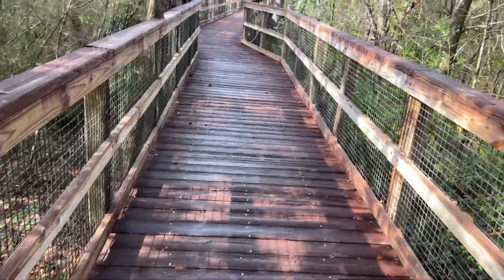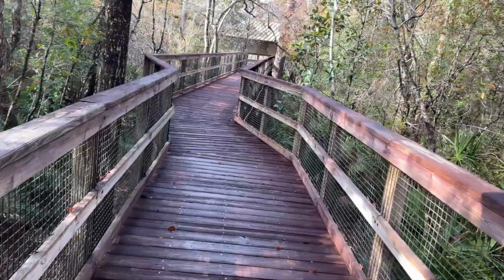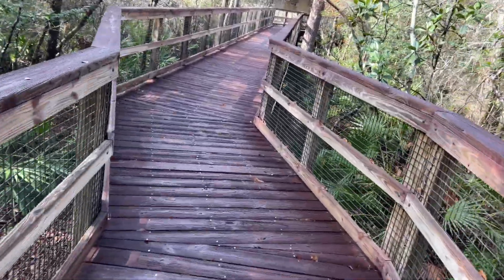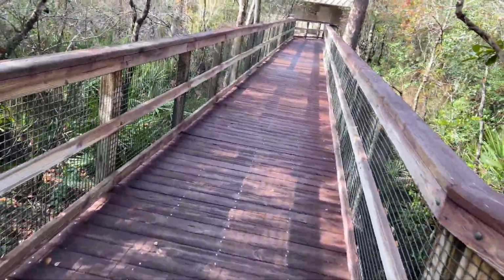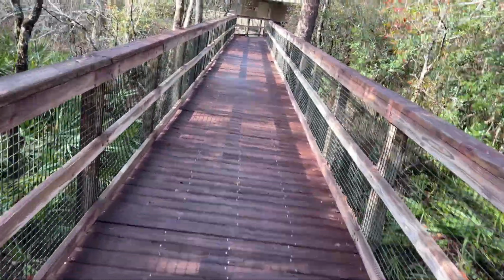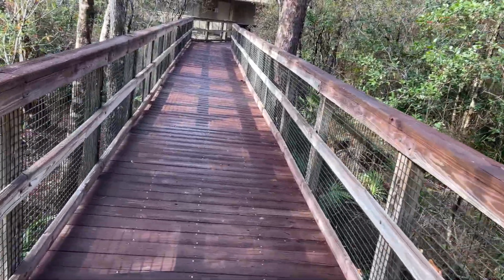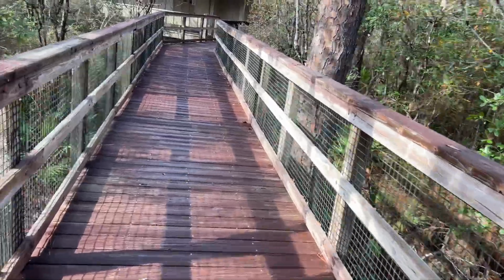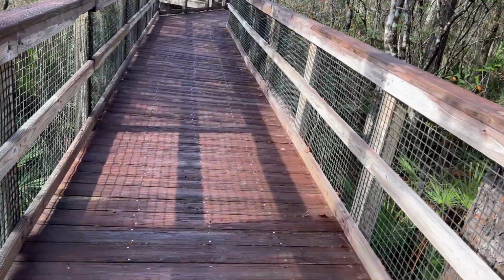So this pathway, these boardwalks that go to the pavilions and the restrooms and the river, if they are wet, it's like walking on ice. It's kind of weird. Like I'm sliding every now and then. So stay close to the handrails if you're not too sure-footed, and just be careful. Only if it's wet. I'm sure if it's dry, it's a lot better, but I'm sliding.